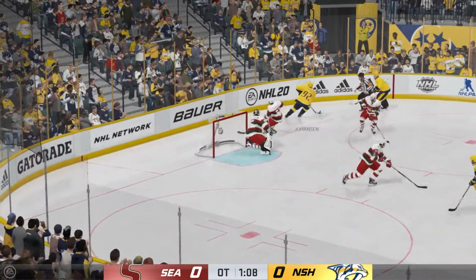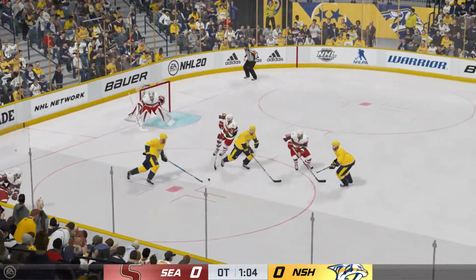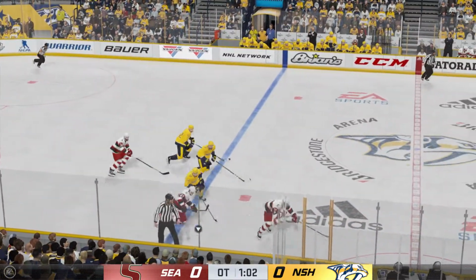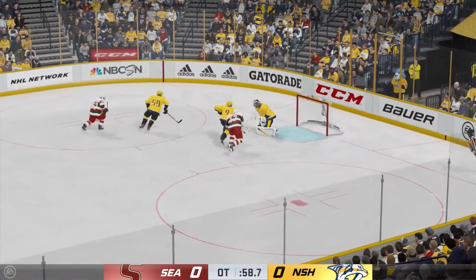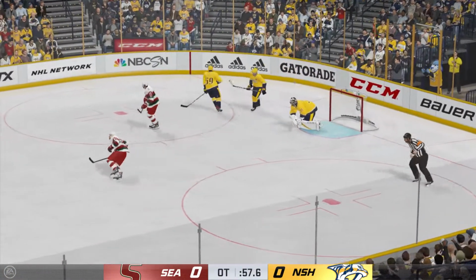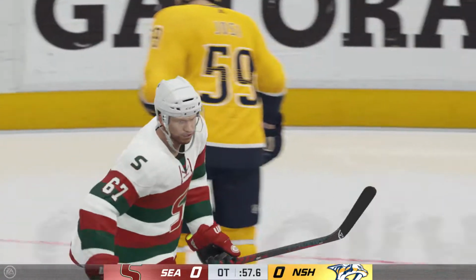Still anyone's game as we approach the final minute of overtime. That goes wide. Seattle's got a hold of it against the wall. Trying to gain a step. He's in the clear. Stones him on the breakaway. And the goaltender grabs that one for a whistle to try to slow things down here.